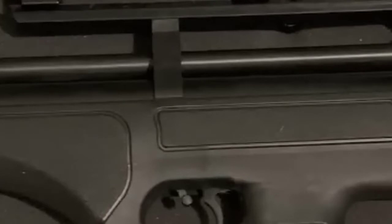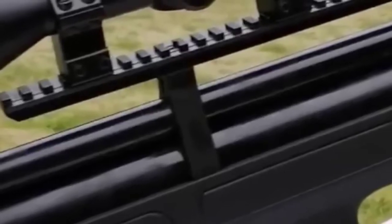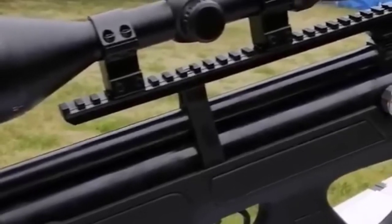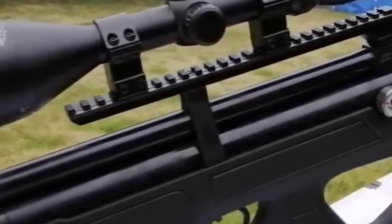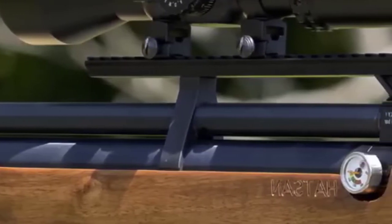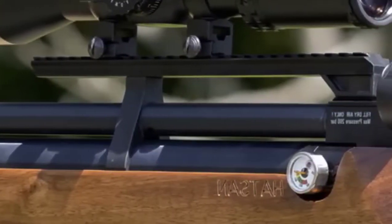A self-indexing magazine combines with a side-cocking lever to make cycling the rifle easier as compared to a traditional bolt-action air gun. This PCP rifle delivers velocities of up to 1,250 feet per second with 40 foot-pounds of force when fully charged, making it more than enough for small game.